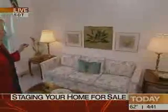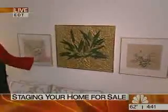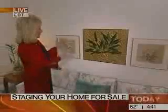And one of the key things I want to show you, which is so easy to do, is we took the picture out, put a piece of tissue in the frame, and actually clipped leaves from the backyard. Our ASPs made that beautiful, natural setting. Isn't that great? That's great.